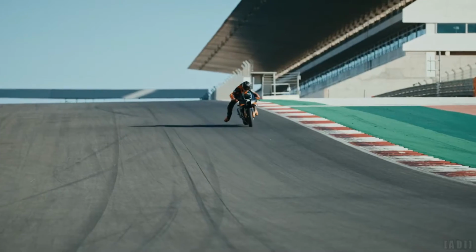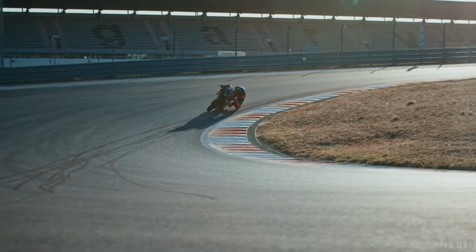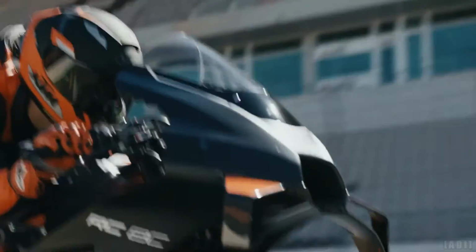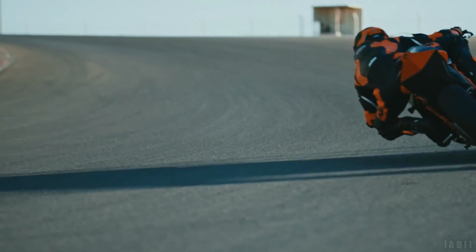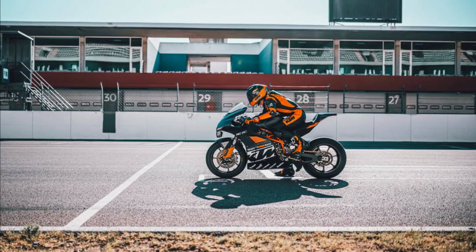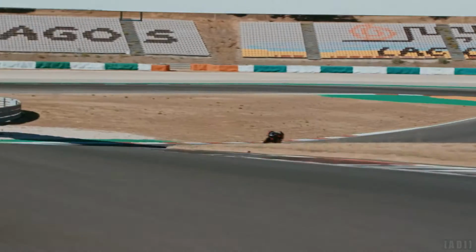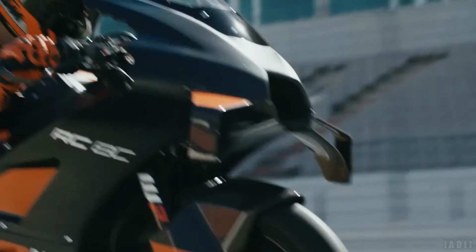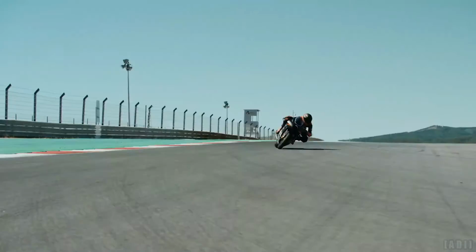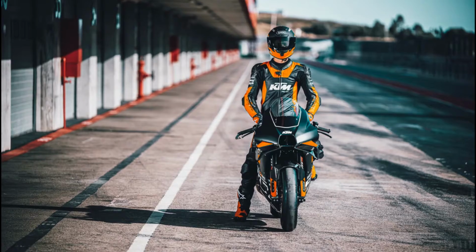Introducing the new 2023 KTM RC 8C. Built on the success of the original 2022 model, the second-generation RC prototype boasts an evolved, more powerful LC8C engine, updated suspension, race-spec braking system and an improved electronics package, combined with a host of other tweaks and upgrades.